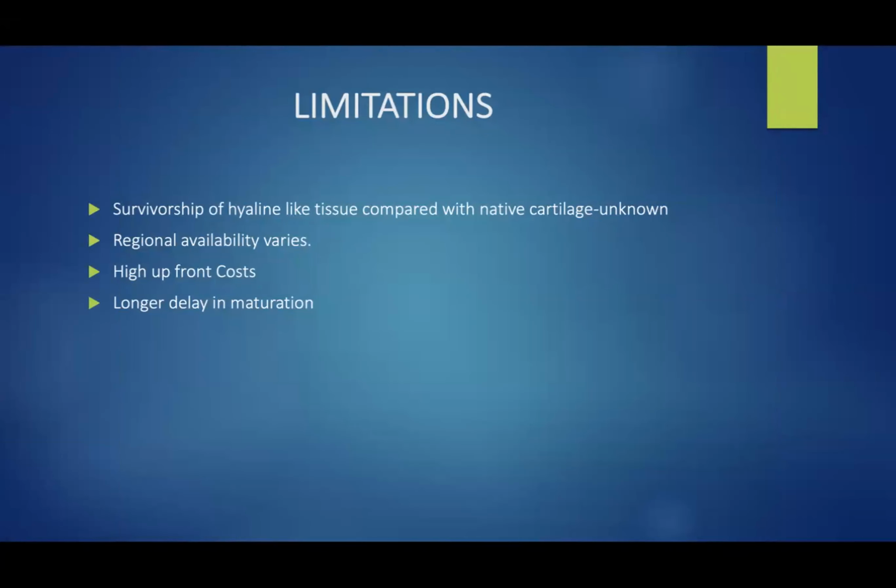Coming to the limitations, the survivorship of the hyaline-like tissue compared to the native cartilage is still unknown, and availability of ACI is the most important factor. There is the high cost of all these procedures, and being a two-stage procedure it cannot be patient friendly, and there is a longer delay in total maturation and return to sports.